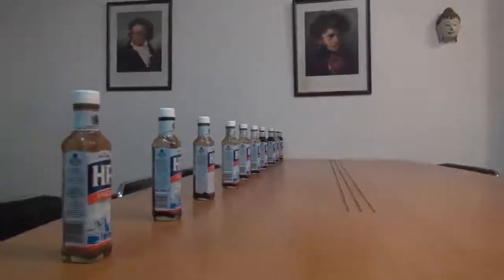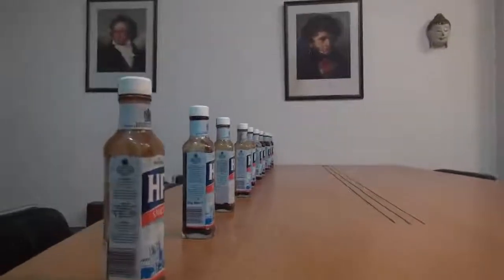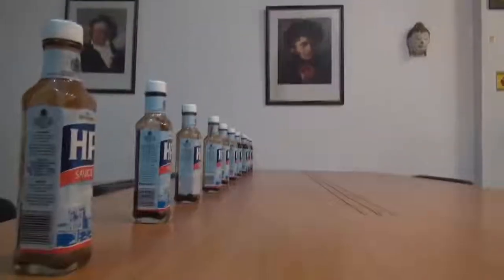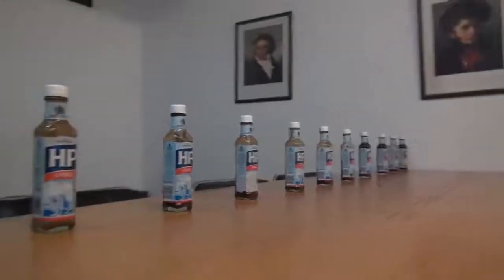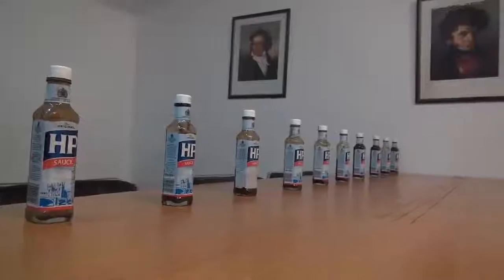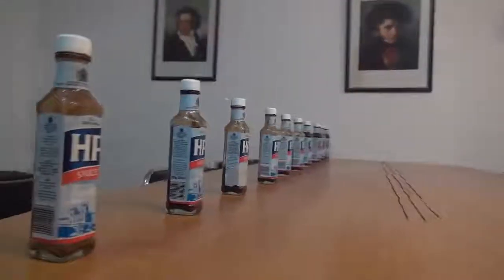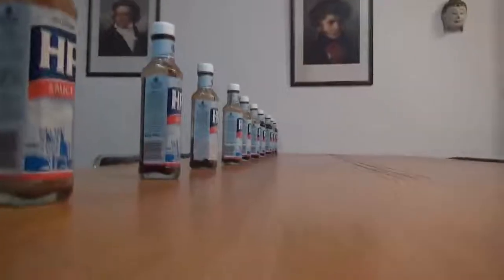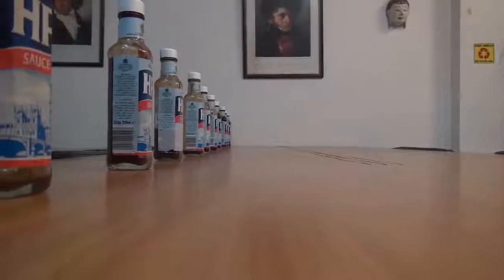So we know that these are all the same height, but of course when we come over here we see this dramatic change in perspective. They all appear to shrink towards the end of the row there. So if I just put the camera down here, we can make a few more observations as well.